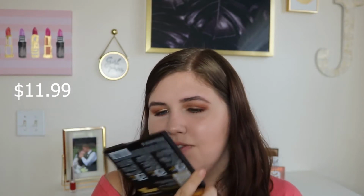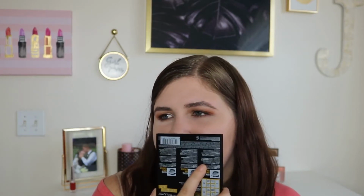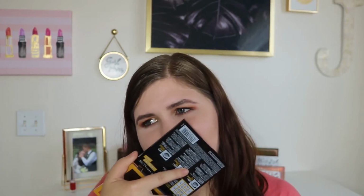Okay, and then last but certainly not least, we have the L'Oreal Paradise Enchanted palette. By the way, I wanted to mention that the Lemonade Craze palette is definitely scented, but I don't really know what it's supposed to be scented as. Like, it's not lemonade, it has a very interesting scent.